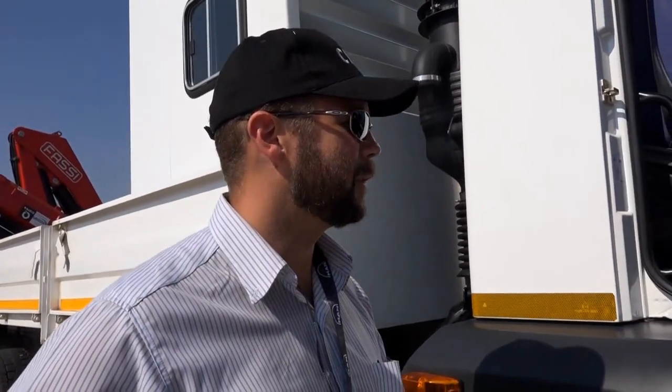What's the highest mileage you've seen on one of these guys? Good question. I can't quite recall. Normally with these vehicles you wouldn't look at the distance, you look at the hours, in a construction or mining setting. Absolutely. So it can do quite a few hours.